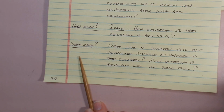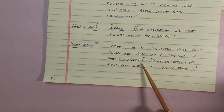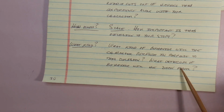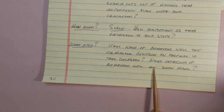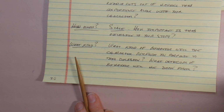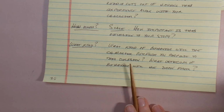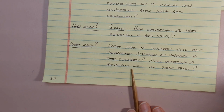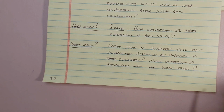Next, the question of what kind. What kind of behavior will the character perform in response to the decision? What category of behavior will he draw from? Circumvent the villain and get around the problem. There are many possible ways that your hero can respond to the challenge of the story, but obviously this is equally important when you're coming to your nonfiction writing. What kind of solution are you looking for? So what kind of solutions will help your problem that you're solving with your nonfiction writing? And what kind will help you get your creative process going?